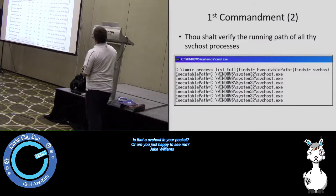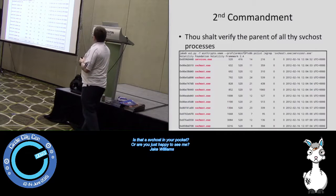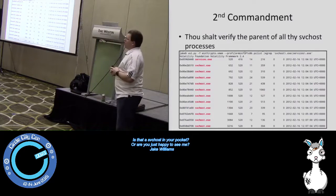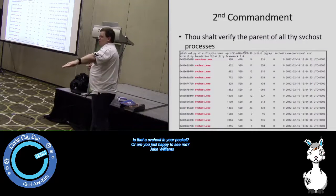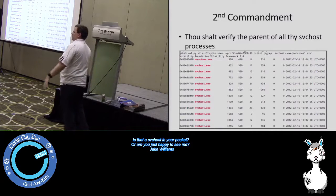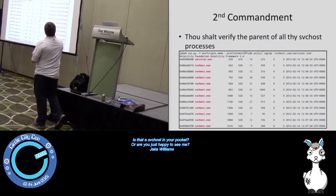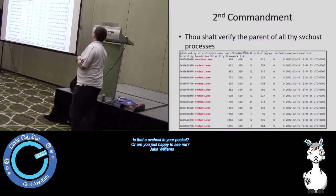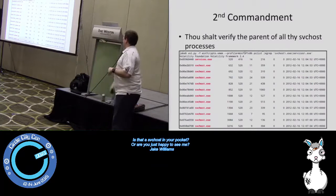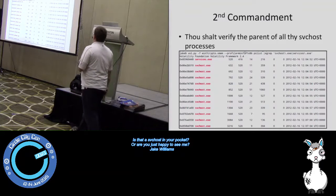First commandment. Second commandment, I want to verify the parent PID of all thy service host processes. Services.exe should always be the parent. Always, every time. If it ever isn't the parent, I guarantee you have a problem. So we're going to look for services. We see that the PID there is 520, and then we're going to look at the parent PID for all of our svchost.exe processes. Of course, I could script that out a little bit better, but it wouldn't be nearly as pretty on the screen to be able to see.